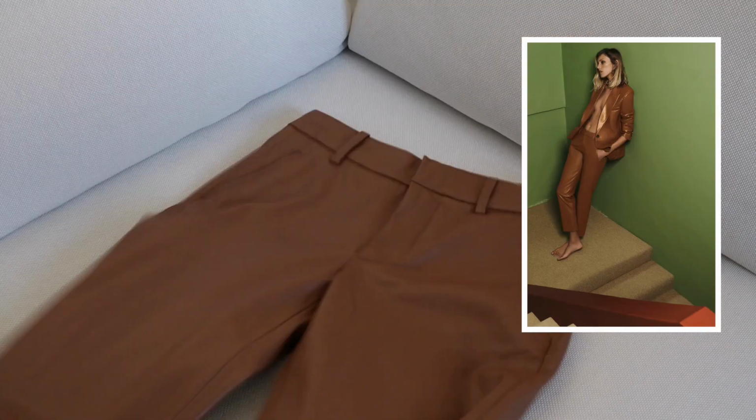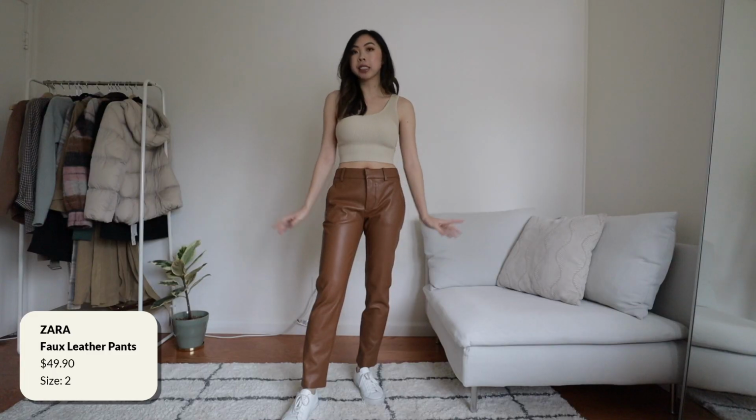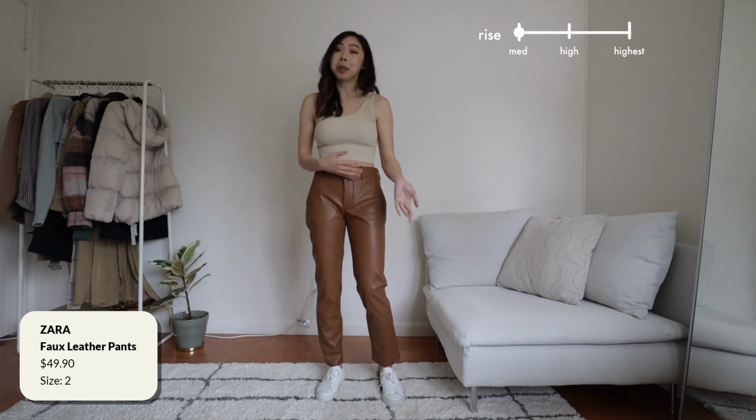These are the other pair of brown leather pants that I got, and these are from Zara. These are their faux leather pants in camel, and they are $49.90, which is a little bit more than the mom pants. These are the only mid-rise leather pants that I got, so if you prefer mid-rise, then you might want to check these out.